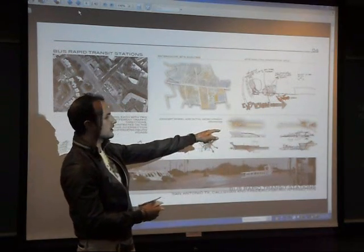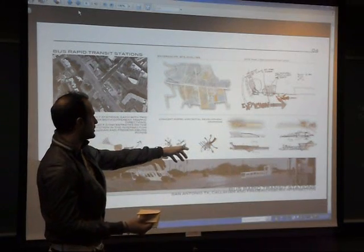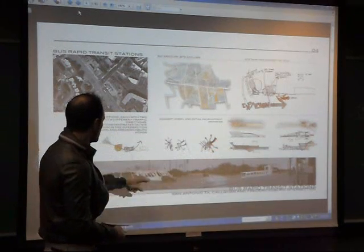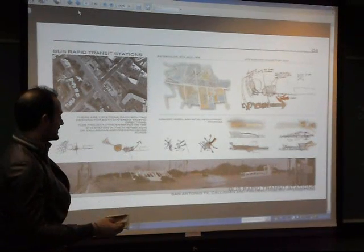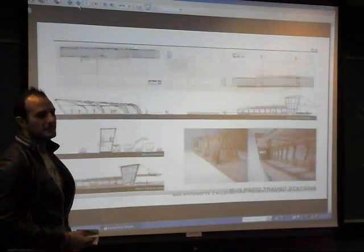Those are my two concept models that I did for my bus stations. That's how I developed them, and they turned out to be the ones here and the ones there. All right, just go to the next one.